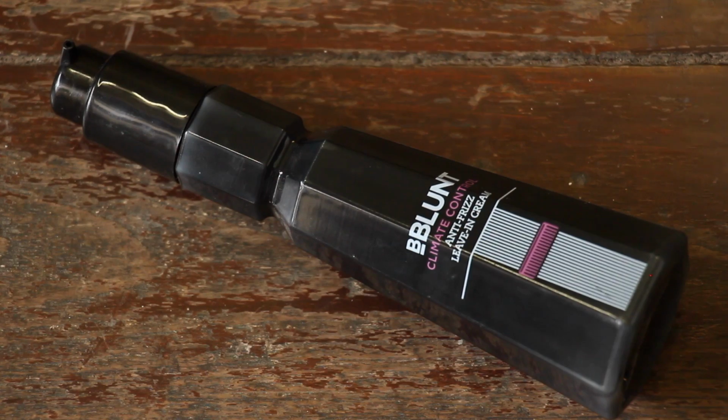Now let's talk about hair. In the summer or in the winter, I don't do a lot to my hair, you guys know that. Just shampoo and condition. But one product that I do swear by in the summer is the Be Blunt Climate Control Anti-Frizz. This really helps to get rid of the frizz and kind of keep your hair in control.